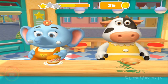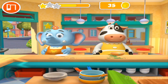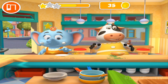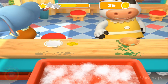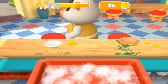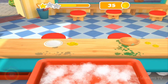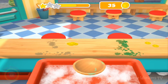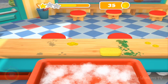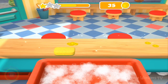Okay, let's see what she thinks. I think they like their food. She just burped. The cow just burped. Bye bye, you two. Okay, let's put their bowls and plates into the washing basket. And then let's just clear this up. Done.